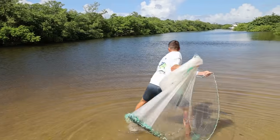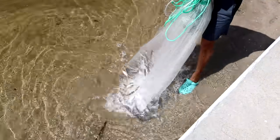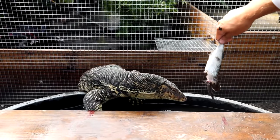There's a huge mullet migration from up north all the way down to Miami. Basically, our goal is to get a bunch of food for my pets for the next year. I think I got them good. Look at all of them. Yay. Three beautiful mullet. Let's go feed them. You want that, buddy?